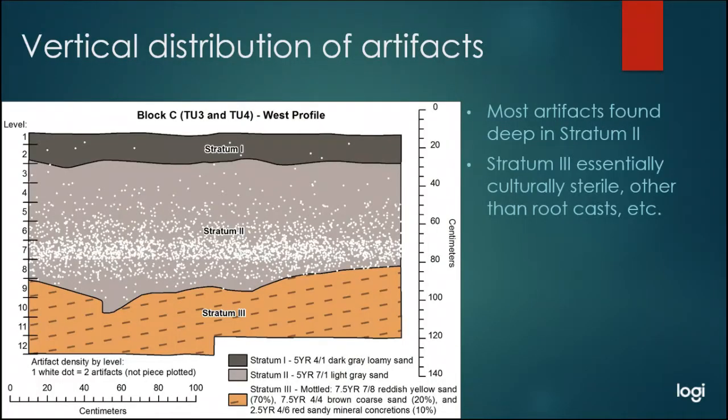We knew going in, based on the Phase 2 results, that artifacts could be found throughout the upper meter of soil, but they tended to be clustered near the base of stratum 2, some 60 to 80 centimeters below the surface. Most of the artifacts were debitage. The deeper B horizon, or stratum 3, was culturally sterile except for where intruded upon by root casts from stratum 2. With the expectation that there was very little potential for features, understanding the horizontal and vertical distribution of the mostly lithic artifacts was paramount.